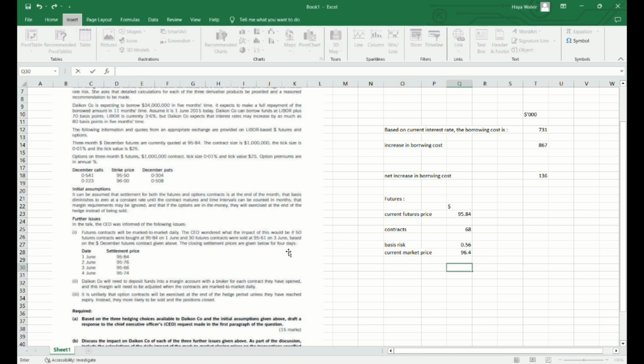So I will take 7 months time from today to December end, and I will accommodate the 2 months, November and December, when I was supposed to close the futures contract, settle it, and then net it off against the loan. Technically, it's supposed to be in November, but settlement of futures contracts is only possible in certain months of the year, every quarter: March, June, September, and December. So for this particular one, it is December. I'm going to settle it on December end only. So that 2 months, November and December, I'll have to accommodate in the basis risk, which is why it is 2 by 7 into this basis risk.